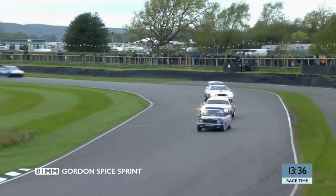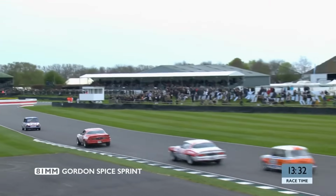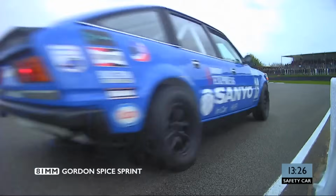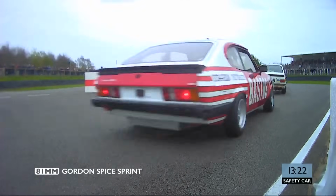I would expect that we will probably see a safety car. No flags out at the moment, as coming now into the chicane, and this is one of my favourite shots of the weekend. And the little Mini there is, and safety car is out on track now, which is what we expected.